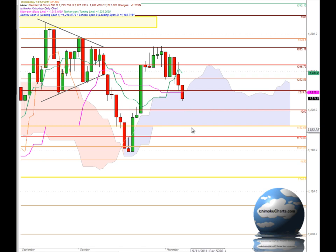If we do trade down through there, then we do have the bottom of the cloud at 1183, and that coincides with a previous important support and resistance area, and that should provide very strong support for this market as well. If we do see a breakout, then there are very strong levels down below at 1173, 1163, this swing low around 1158 as well, so very strong support down below.